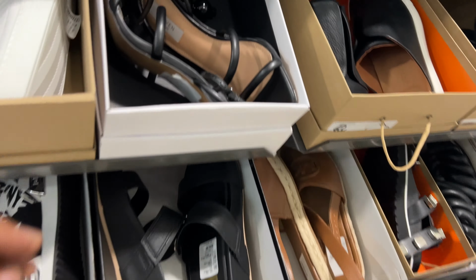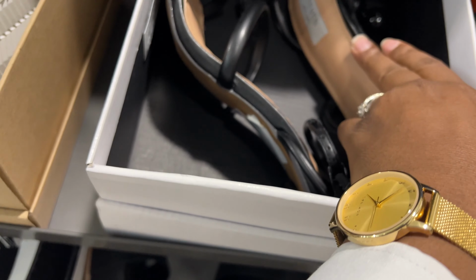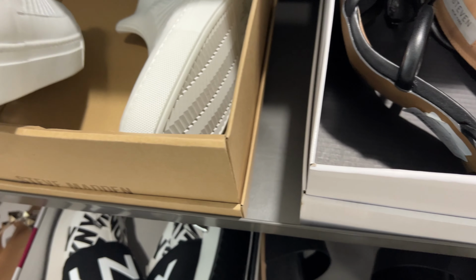I have an obsession with shoes. Which ones are these? Steve Madden in New York. These are kind of cool too.